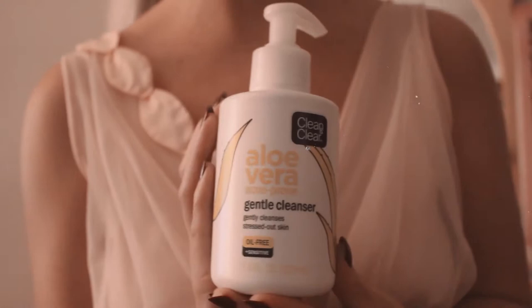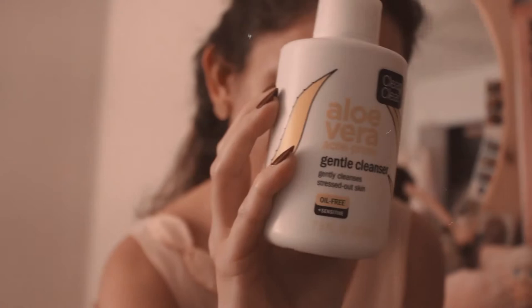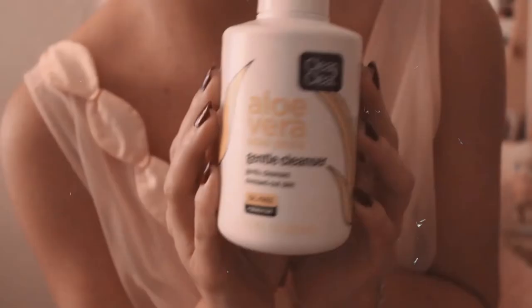Okay, now we're going to talk about my skincare because I've been using some new products that I've been liking. So this is the face wash I've been using by Clean and Clear, oil-free, gentle cleanser, acne-prone, because I have acne-prone skin. I also have really oily skin, and I feel it makes my skin less oily.